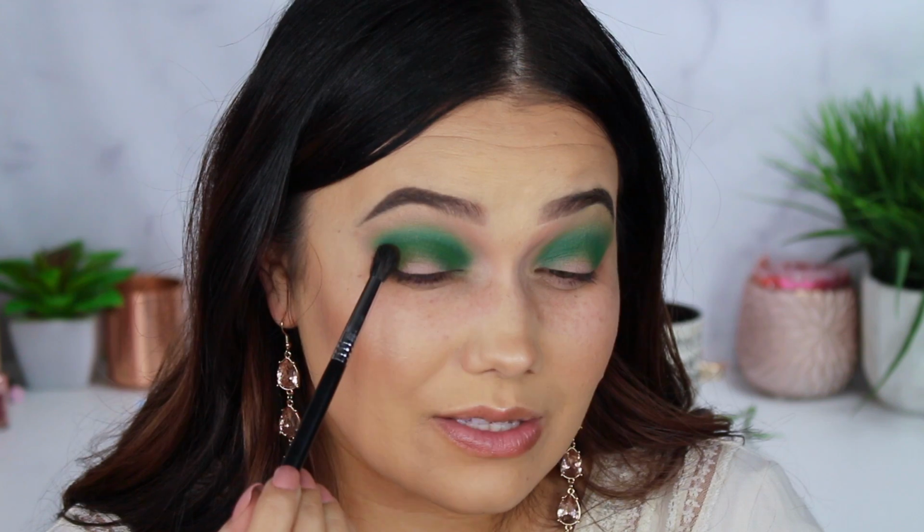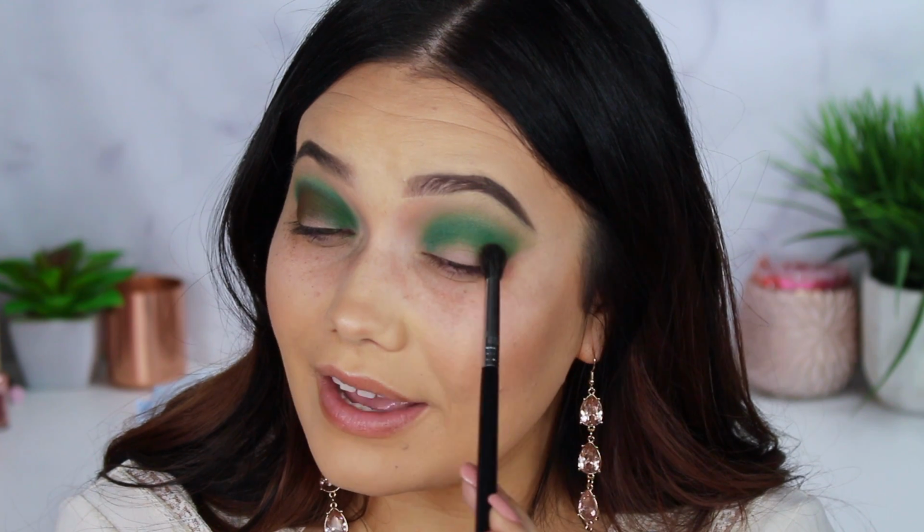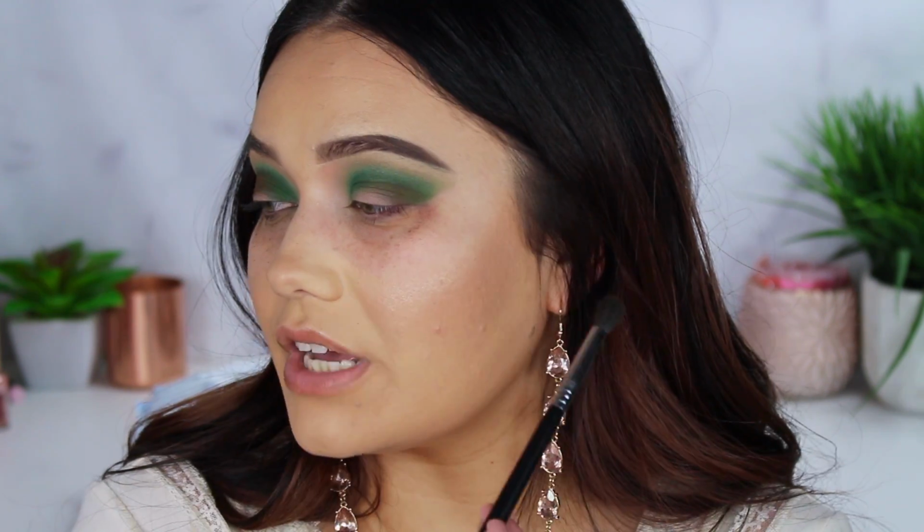Ooh, it's mixing nicely with those greens. It's almost like making its own little custom olive color. It's cute. This is fun. It's just been too long since I had a nice green smoky eye. The shadows just melt really nicely together in an actual look.